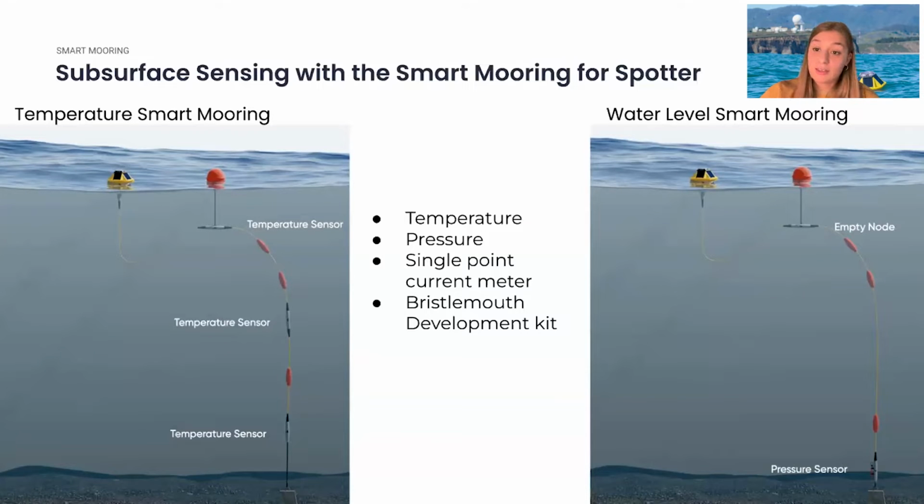If you're interested in the current meter, then I'm going to send out a few spec sheets after the webinar, just so that you guys can all have a look through it and see all the new stuff that we're trying to work on as well.